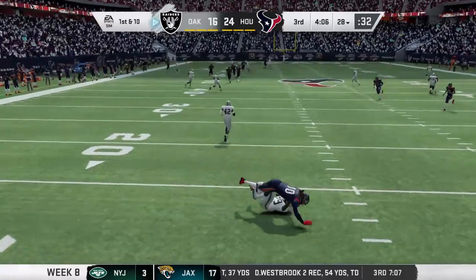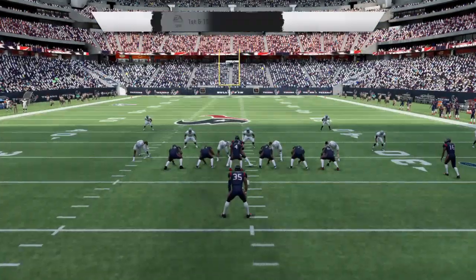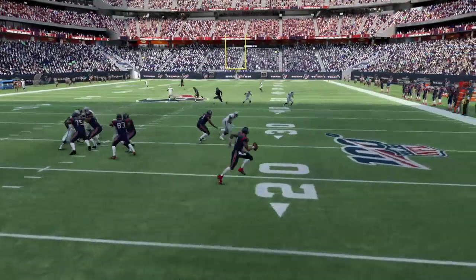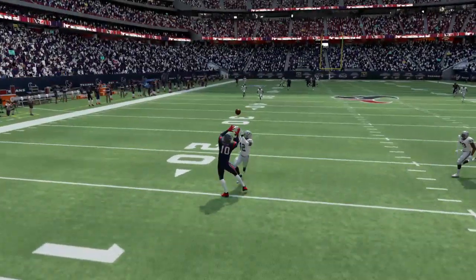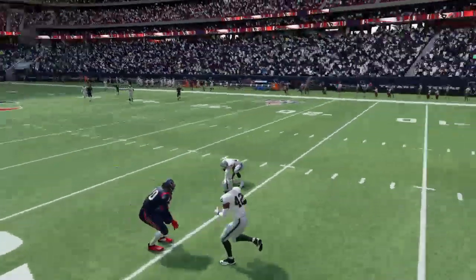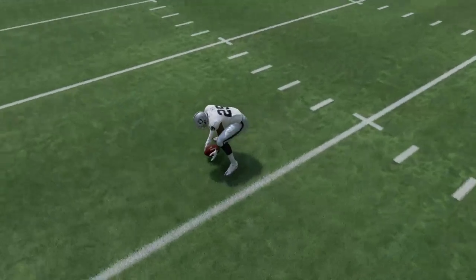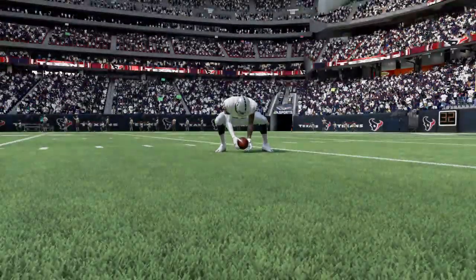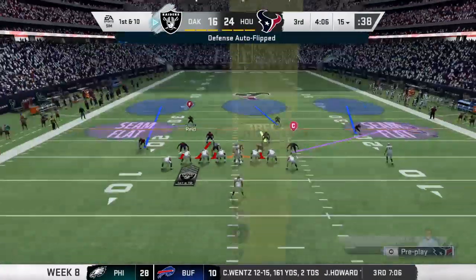The ball popped in the air and intercepted. LaMarcus Joyner with a pick, and a big turnover there as his guys get the football back. The Raider offense set to get this drive started.